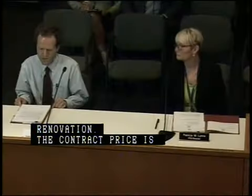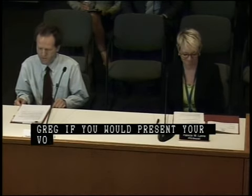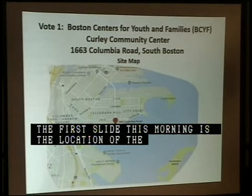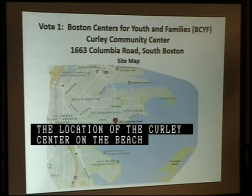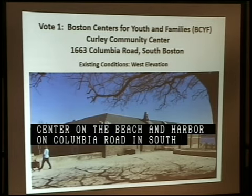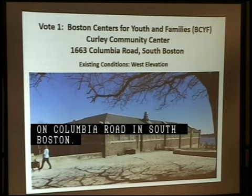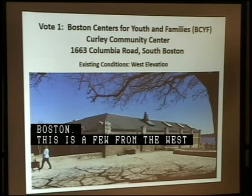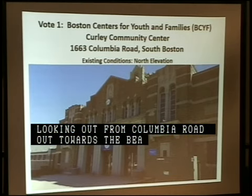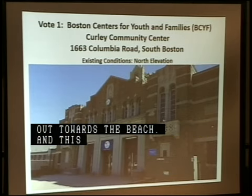Yes, good morning, Commissioners. The Boston Centers for Youth and Family Curley Community Center renovation. The first slide this morning is the location of the Curley Center on the beach and on the harbor on Columbia Road there in South Boston. This is a view of the Curley Center from the west side, looking out from Columbia Road towards the beach. And this is the view of the L Street entrance on the north side, the men's entrance to the building.